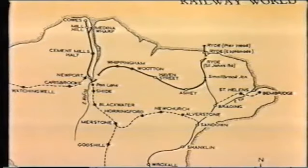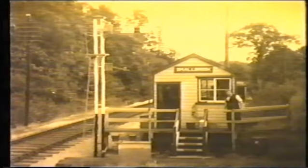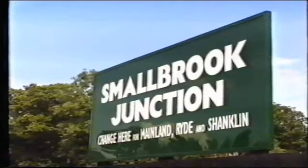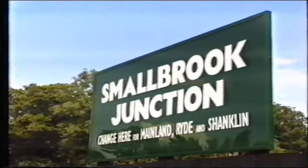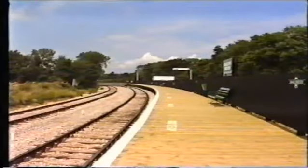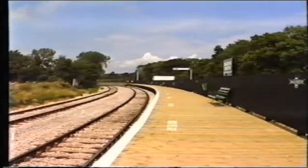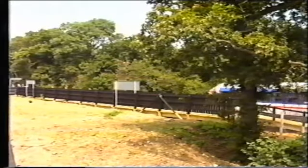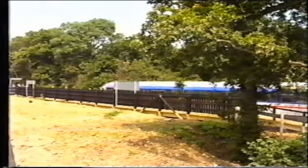Smallbrook Junction was one of the most famous locations on the island. It was only switched in during the summer season and passed trains from Ryde St John's onto the single-track sections to Brading or Haven Street, dealing with up to 12 trains an hour on summer Saturdays. With a new interchange station between the Isle of Wight Steam Railway and Network South East, Smallbrook has changed beyond all recognition from the days when Dick Russell worked at the box.